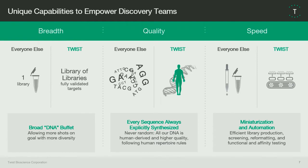Second is quality. Even though we're using synthetic libraries, we're basically using oligo pools in the generation of all those libraries. And as a result, as you'll see in a second, we can actually put in fully human content in those oligo pools that we use to generate the libraries. So even though we're making a synthetic library, they're very human in their nature. And then finally, speed. Twist is an amazing place for automating every single part of the process of DNA synthesis. And actually, we used a lot of the learnings from our automation team at Twist to actually automate and speed up the process of antibody discovery as well.